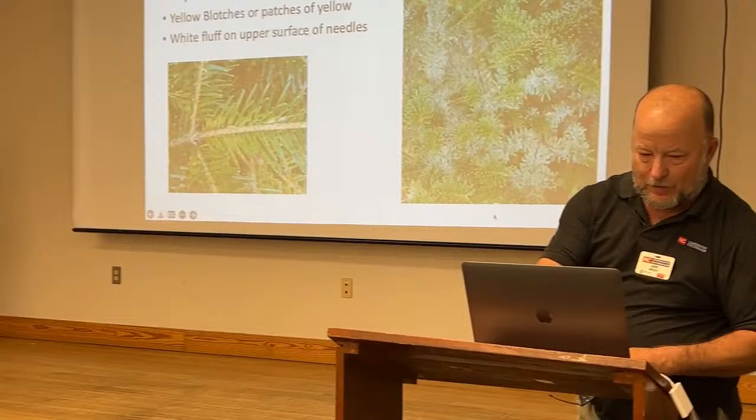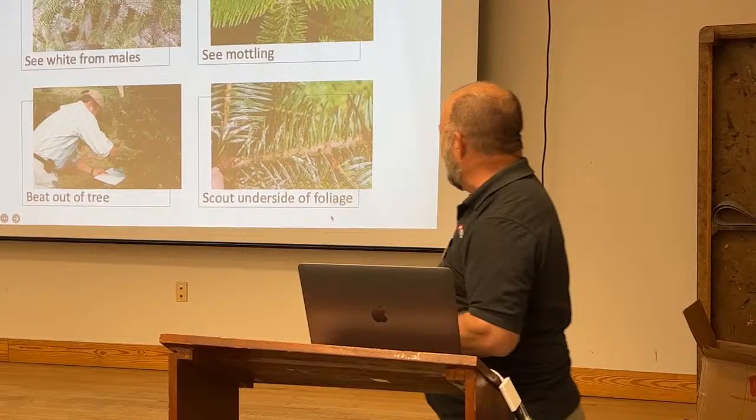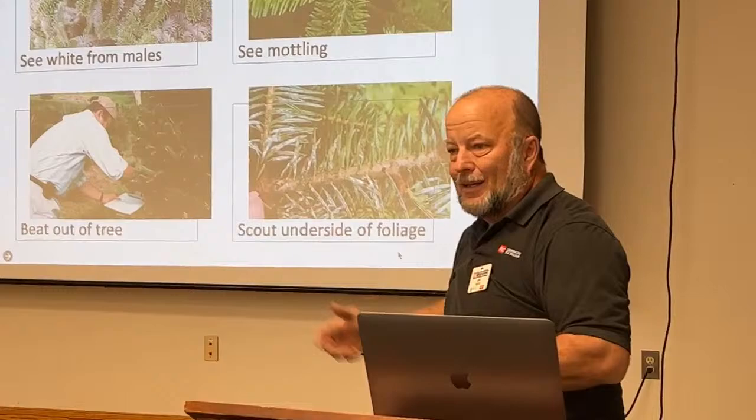Let's see if I can go back. Okay, so here's just some more symptoms of what it looks like. And again, they're pretty unsightly. As far as what the tree looks like, you can have a tree that looks perfect and still have scale problems.